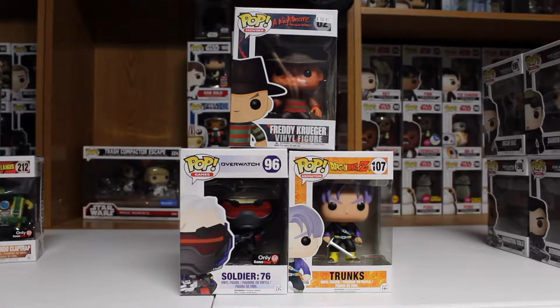And then, as a Dragon Ball Z fan, I got Trunks. They had Gohan, which I might go back and get, but they had Vegeta too, and I'm definitely going back and getting Vegeta. And the Vegeta is the Resurrection F GameStop exclusive version, which looks incredible. Which I would have walked away with had I not already spent. Soldier was already 20, and then the other two were 10 apiece. So I'd already spent like 40-something bucks.